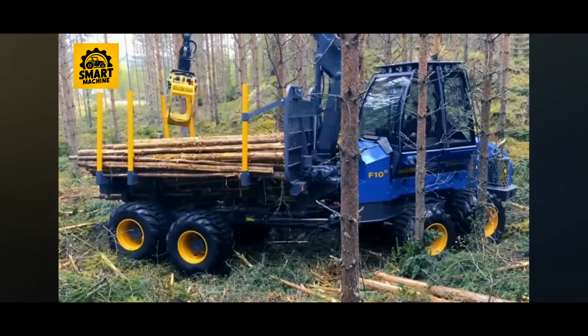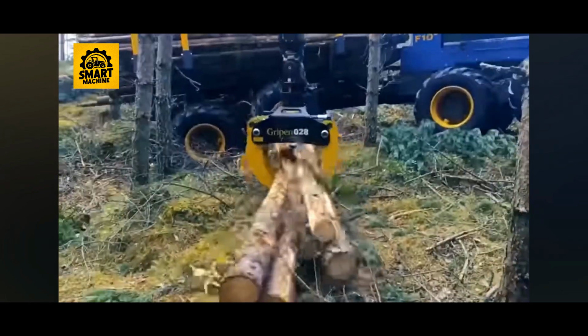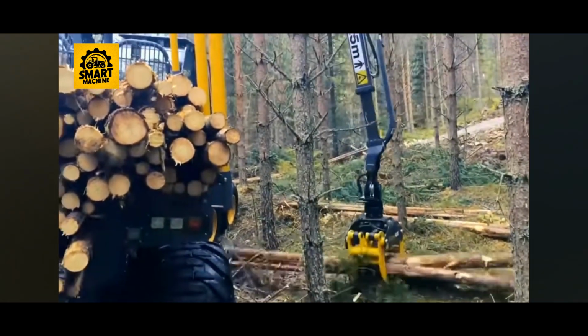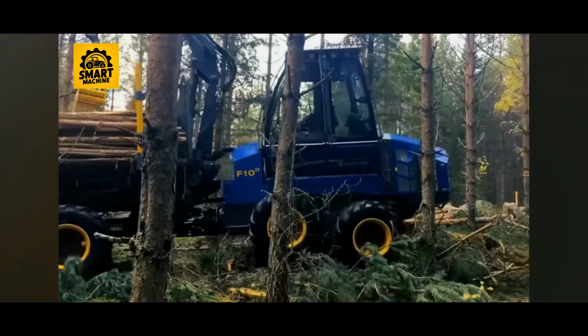This machine was designed to cater to the needs of stand operating thinning. Due to this, it can withstand strip road distances without the need for manual intermediate zone felling. Aside from that, it can also work properly even when it is 6 to 7 meters away from the trees.